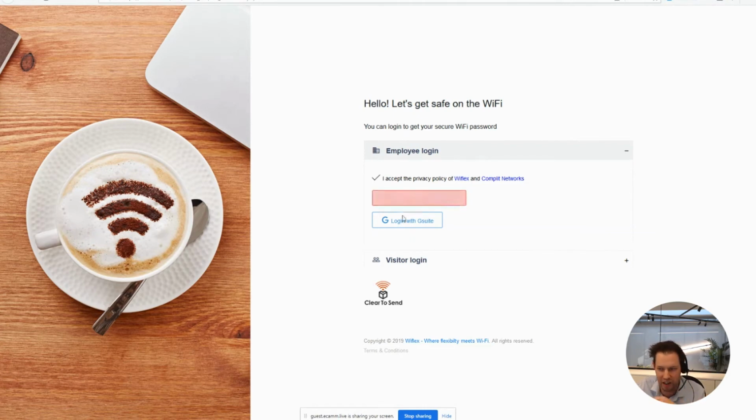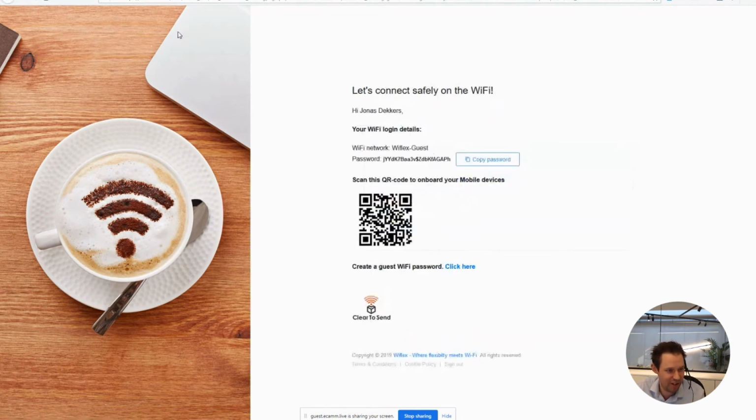You can disable and enable both, and then it will ask for credentials. But I'm already logged in because I have single sign-on on the back end, so you can see that I'm automatically logged in. Normally, of course, it asks for the username and the password. I will show it later.